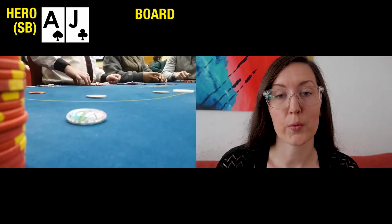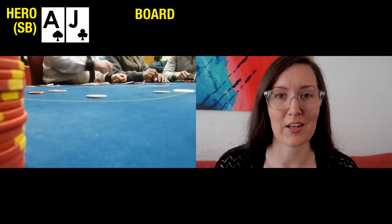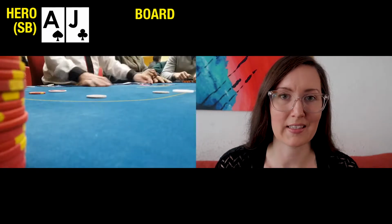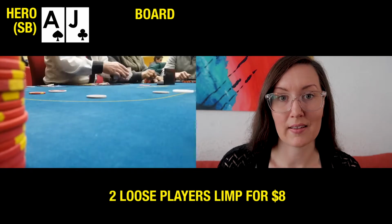I'm in the small blind here with ace-jack offsuit. The big blind directly to my left has been doing the kill button, so he's putting out $8. It's $8 to limp, and he gets the final action. So two loose players limp in late position.